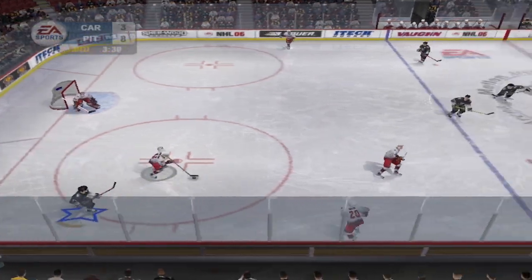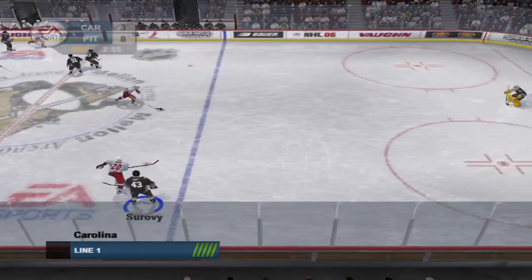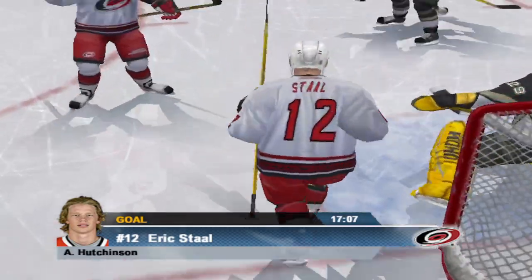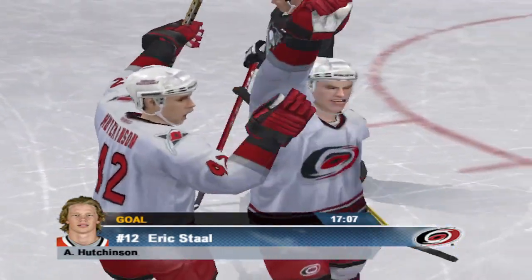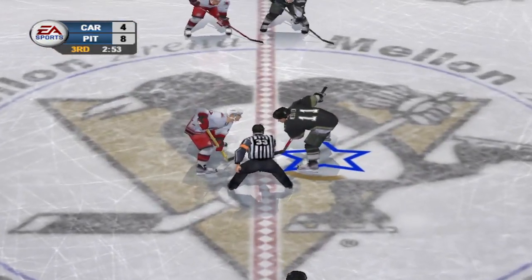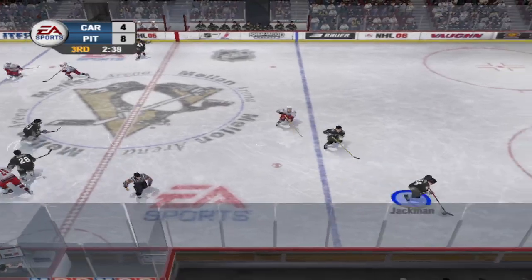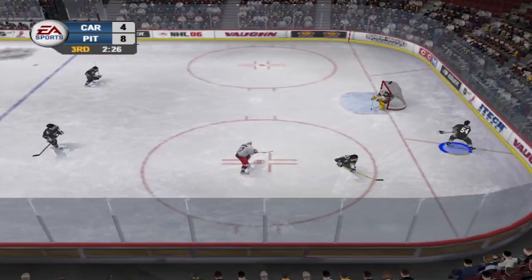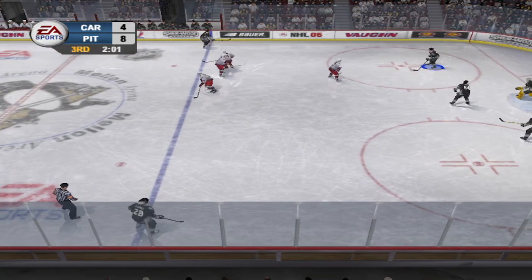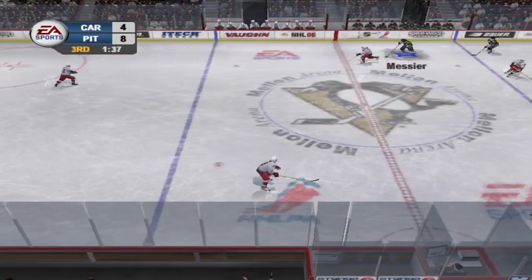The shot total is 23-18 for Pittsburgh. Over center. Pittsburgh still up by 5. He scores! Nice goal, but really late. Face-off won by Messier. Behind the net. Sorovi. Down to the final 2 minutes of this third period.